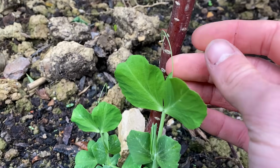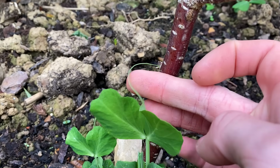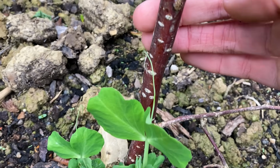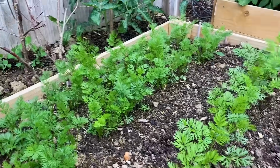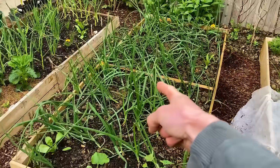Check out these. This is so cool. So these are sugar snap peas. They grow like these whiskers and they use them to attach themselves to the thing that they're climbing up so they can go right to the top. And I've got loads of carrots that I've been growing from seed, onions, garlic, even some strawberry plants, some courgette plants. The list goes on and on and on. We're gonna have so much food later on this year if it doesn't all die.